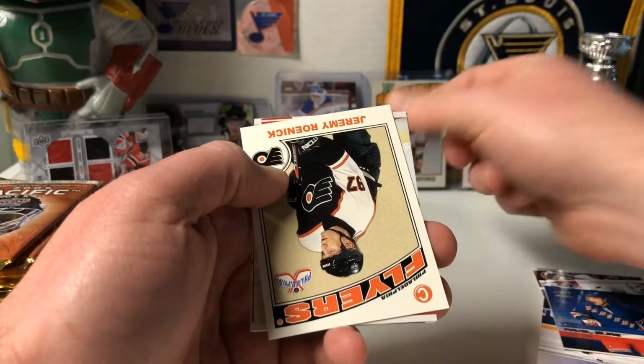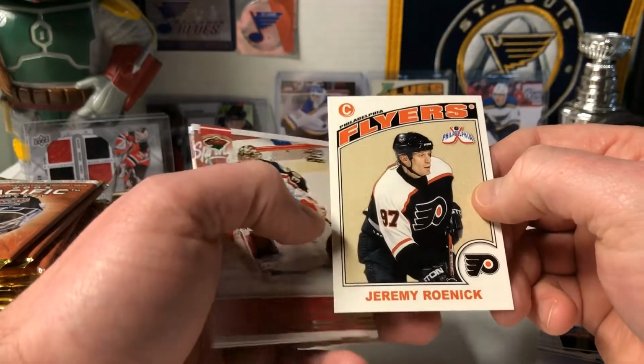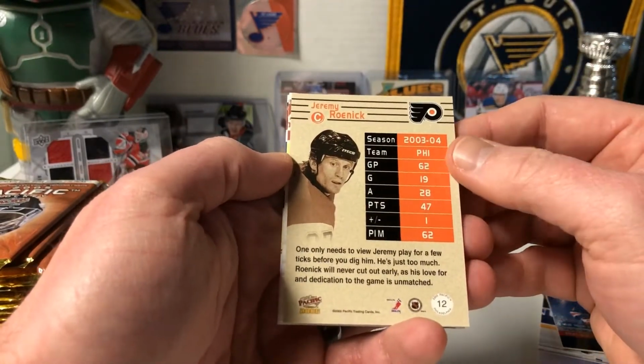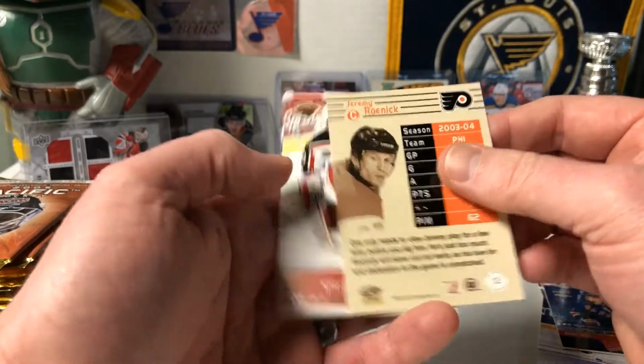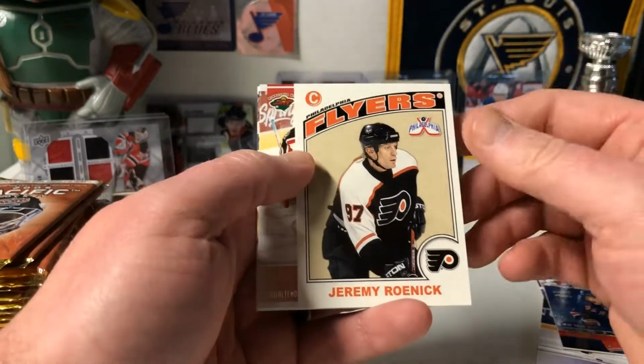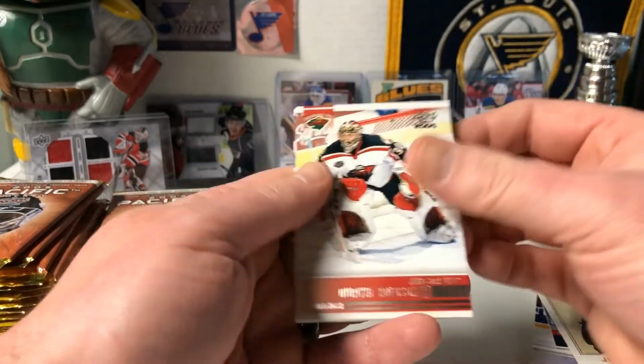Scott Walker. I don't think I've ever seen one of these. Oh, this is one of those Philadelphia inserts. I don't know exactly what they're called, but that's kind of cool. JR, even though he's taking a sabbatical right now. That's cool. I'll have to look that one up.